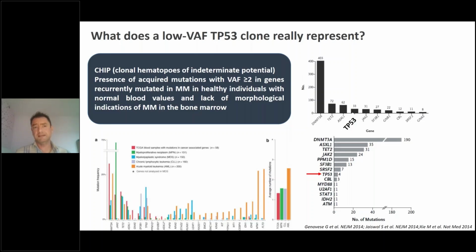Clonal hematopoiesis is a normal phenomenon, mostly among the elderly, and it involves mutations, in healthy individuals, in genes that have been reported as recurrently mutated in myeloid malignancy. Among the genes that are recurrently mutated in the CHIP context, apart from DNMT3A, ASXL1 and TET2, we also see P53. The presence of these clones is associated with the risk for a myeloid malignancy in the future, and it is also associated with higher death rates from cardiovascular diseases.